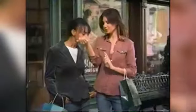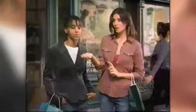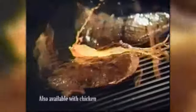Should have gotten fajitas. Ooh, fajitas. Taco Bell's fajita grilled stuffed burrito. Mm. It'll make you regret getting anything else. Oh, you should have gotten fajitas. Sizzling marinated carne asada steak and tasty fajita veggies, all wrapped in a flour tortilla and grilled to go.